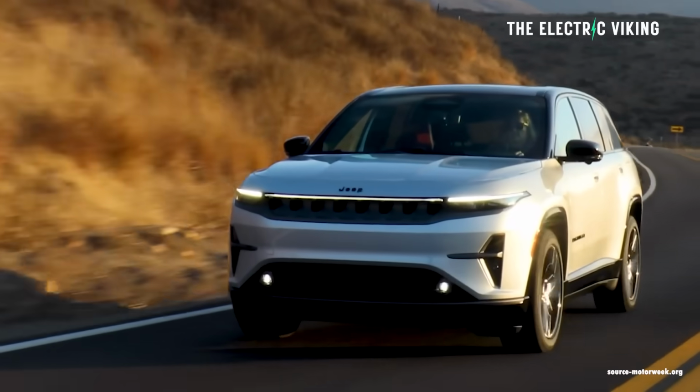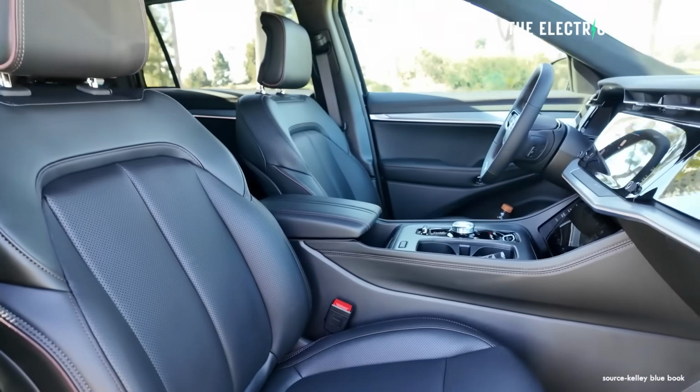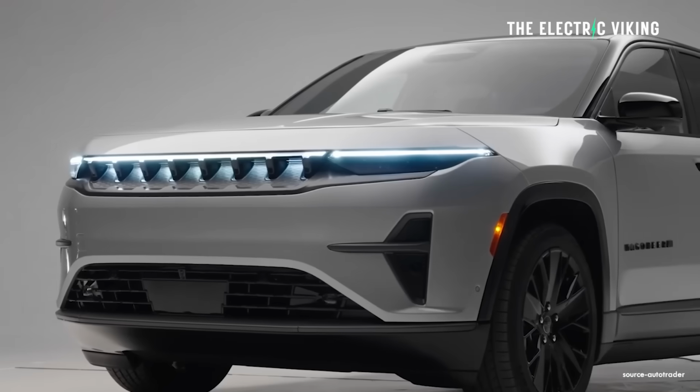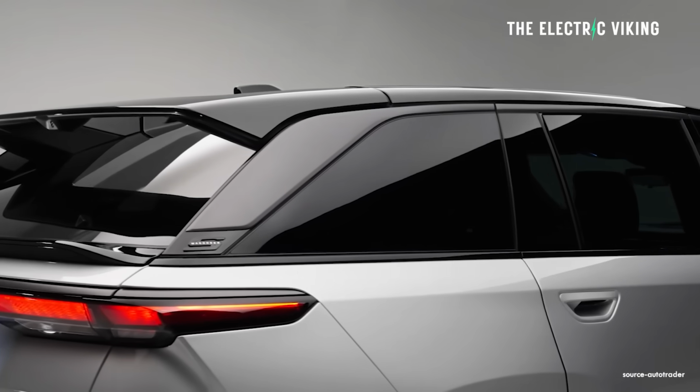Plus, you can get the $7,500 EV tax credit. You're going to walk away with this thing for $52,000. It's way better than the internal combustion version. And it actually is. It's actually a really good car.